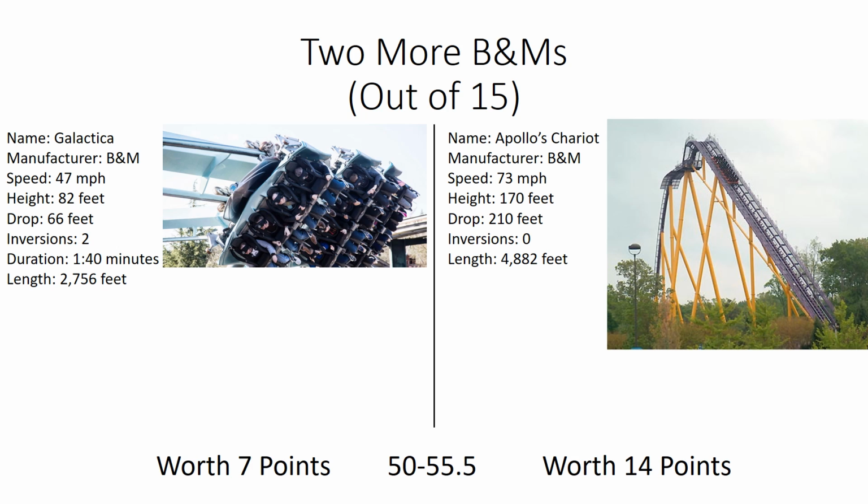Galactica, once again, was the first B&M flying coaster in existence. When it was there, it's pretty fun, you're just flying around. I mean, apparently it is more re-rideable than some of these other ones in America, actually, like things like Tatsu. But, I mean, it's fun. It's good for what it is, really. It's nothing that special. That's why I've just given it a 7 out of 15.